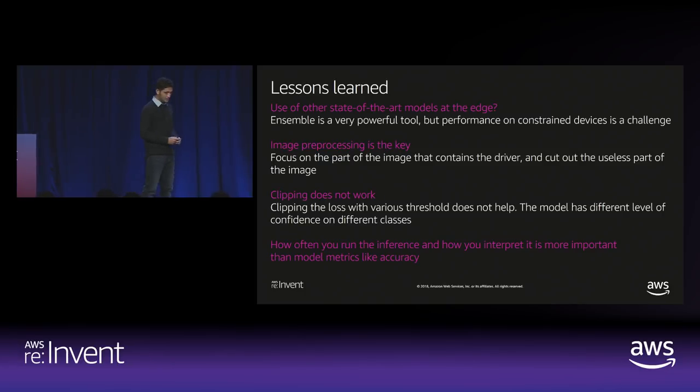The other thing was that a model has different confidence levels for different classes, right? Some models perform well on a particular class and some on others. So clipping, sort of setting thresholds, saying that if you think this is a texting class or a talking class, then you should be at least this confident in your predictions, a probability threshold, was something that did not work very well during this training process.